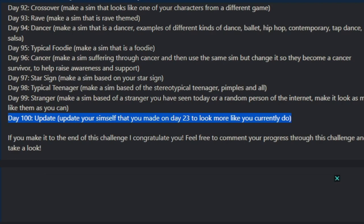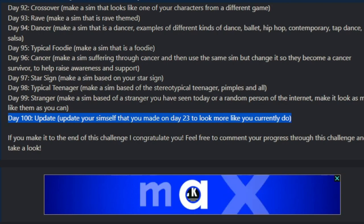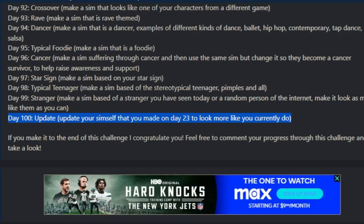If you're new here, today we are doing our final day of our 100 days of CAS. If you missed the last episode, I put it up in the right hand corner as always. Today's theme is to update your sim self that you made on day 23 to look more like yourself, the way you currently do. And I decided to do a twist to this because myself hasn't changed really. I mean, other than getting more acne, getting bigger, like nothing else as far as that goes.